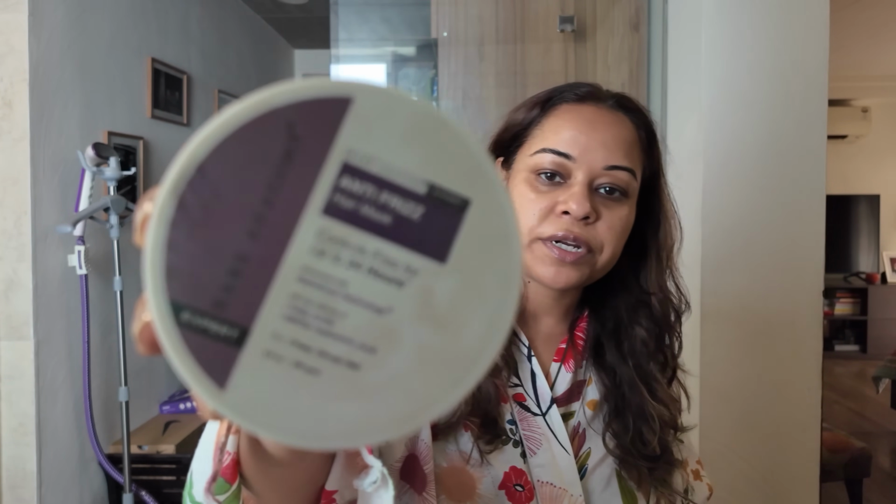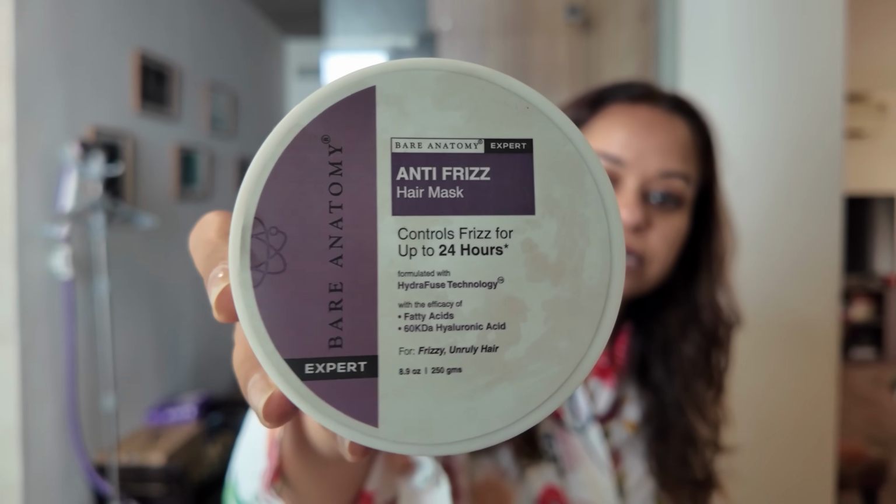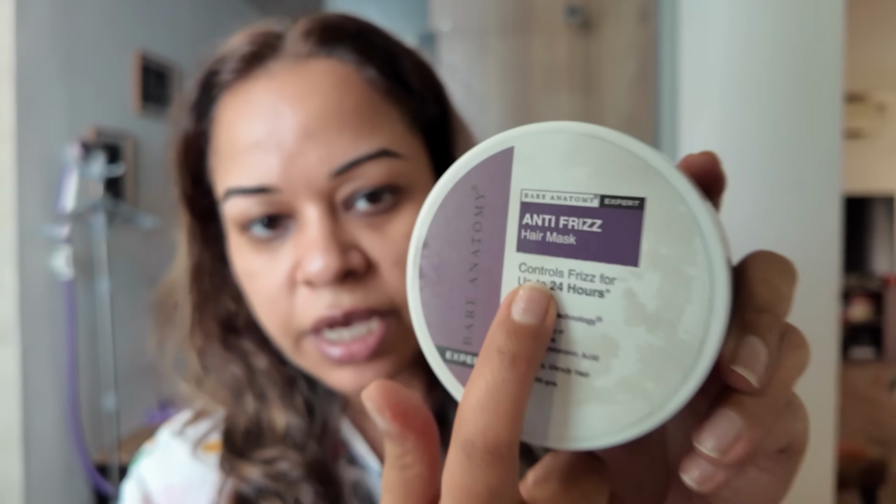And I am currently using the anti-frizz hair mask from Bare Anatomy again. This is what it looks like. Sorry, it's a little dirty. It's been in my shower. This one's almost over. So this is their anti-frizz one. It is really good. Smells divine.